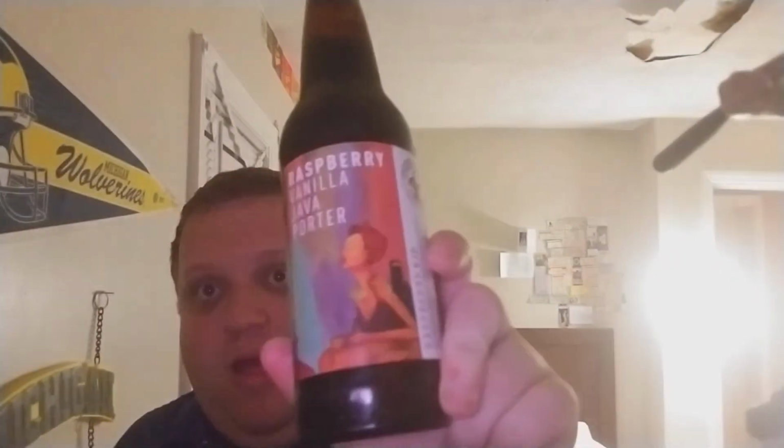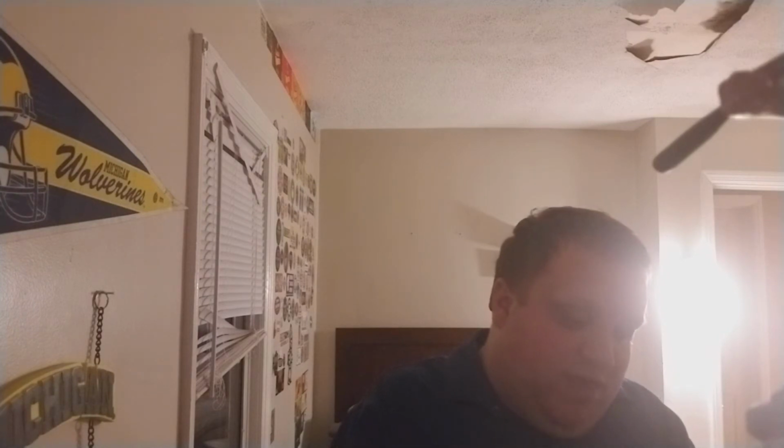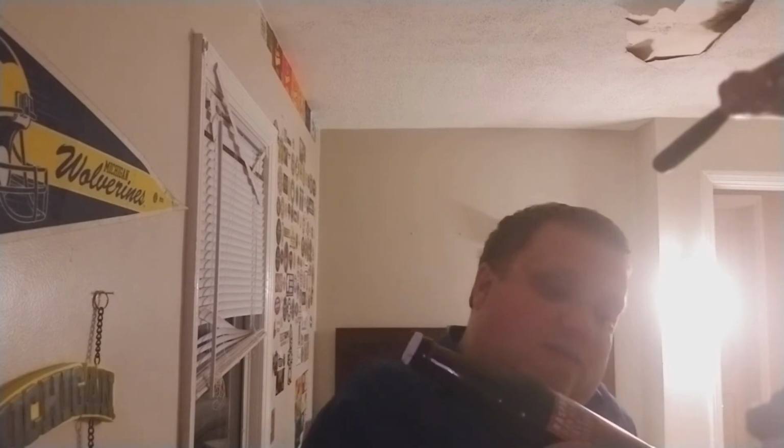I do have one here that I picked up. It's a variant of one of my favorite beers. This is from the Atwater Brewing Company, located in Detroit, Michigan. This is the Raspberry Vanilla Java Porter, folks, better known as the Raspberry VJP. It says malt beverage beer with raspberry and coffee beans, natural flavors. The beer checks in at 5% alcohol by volume. It's a light beer. The IBUs are 13, so very easy, smooth drinking.